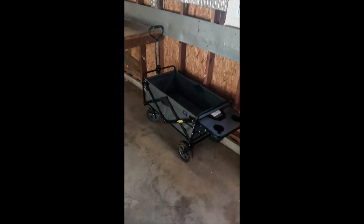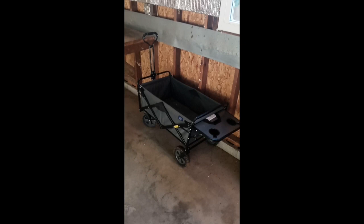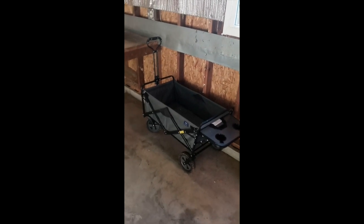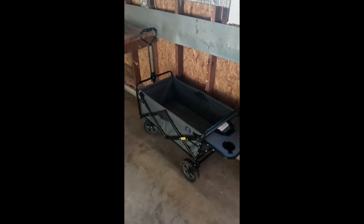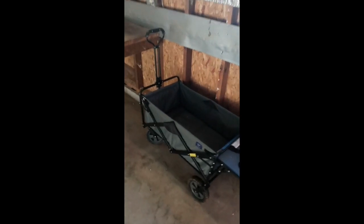Beach wagon, this thing is phenomenal. Load up all your stuff for the beach, you know, your towels, blankets, drinks, coolers, whatever. Kids, plop them in there, drag it to the beach. Fantastic. Can't recommend that enough. I wish I had one just at my regular house for going around the neighborhood and everything like that. Fantastic and pretty cheap too.